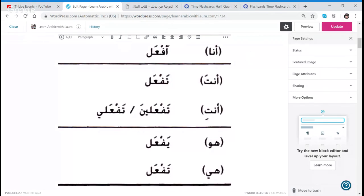Now let's go to enta. Enta means you for a male, and the conjugation changes. We still have those same root letters, fa'ala. Those root letters stay the same, in the same order, but we're adding a ta with feta instead. Again, we have sukoon over the first root letter, then a feta, and then a dhamma at the end. So it's tef'alu, tef'alu.